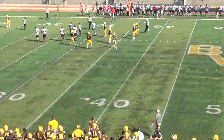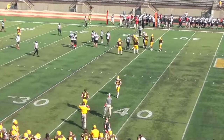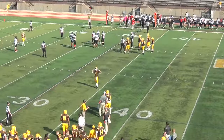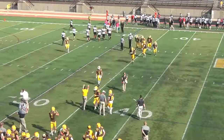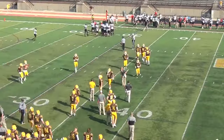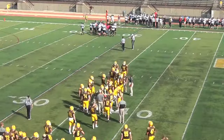He kind of got rolled up on at the end of the play when he tried to go get the ball. That was a tight window to try to thread the ball into because there were two receivers and also two defenders in the area. Not much space for Hudson to get that pass completed. But if you're the Yellow Jackets, no harm, no foul. You take a shot deep, worst case scenario, it goes out of the back of the end zone. You live to fight another day on second and 10, and that's exactly what happened.